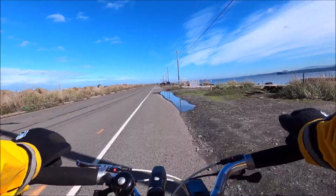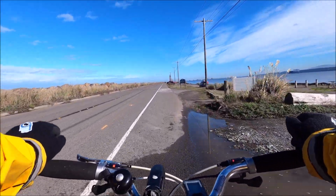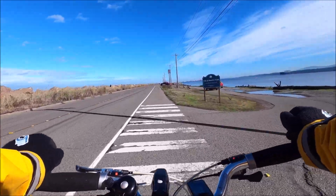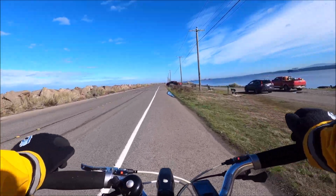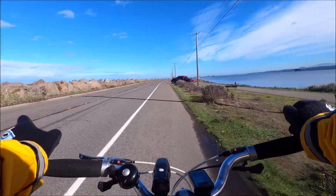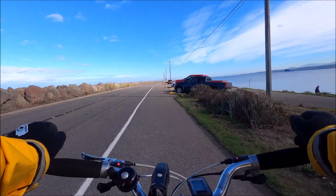It's a beautiful October day, taking advantage of the sunshine and not much wind out here. This could be a real tough ride when the wind is up, but there's just barely a ripple of waves on the Strait of Juan de Fuca to our left. Might not be able to see that because it is behind the armor rock.